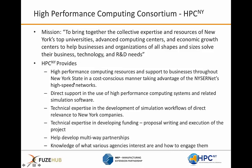So the mission of the HPCNY is to bring together the collective expertise and resources of New York State's top universities, advanced computing centers, and economic growth centers to really help companies use high-performance computing to meet their business needs. What is it we actually provide? We can provide the high-performance computing resources themselves, the computer hardware that you can run these large calculations on. Because they're not trivial to use, we also provide direct support on how to use these high-performance systems related to the simulation software. In addition, we provide technical expertise in the development of the simulation workflows that are relevant to you.